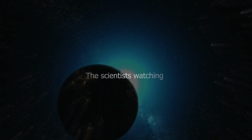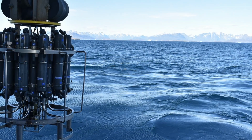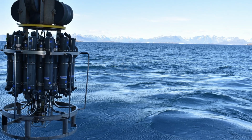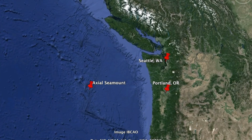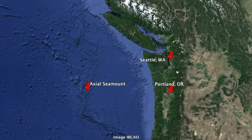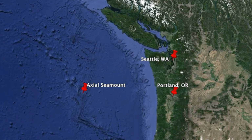The scientists are watching, far from shore, a web of instruments quietly listening. This is no ordinary surveillance. It's the Ocean Observatories Initiative, or OOI, one of the most advanced Earth monitoring networks in the world. Strung along the seafloor like nerves in a body, fiber optic cables stretch across the Juan de Fuca Ridge, plugged into sensors embedded around Axial Seamount.